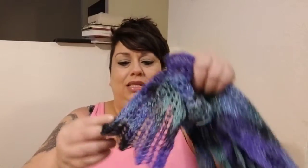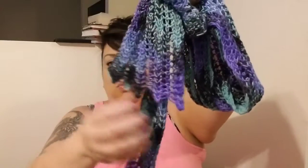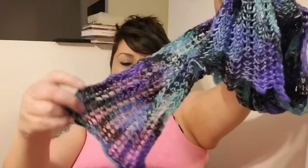I adore this thing, and the way that it makes its own ruffly edge. And the pattern was very simple. I think it's a pattern that's not very popular on Ravelry. I think there are only 10 patterns on there, so you should go check it out.